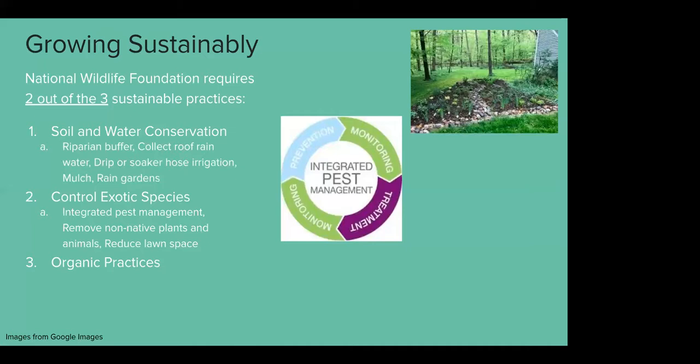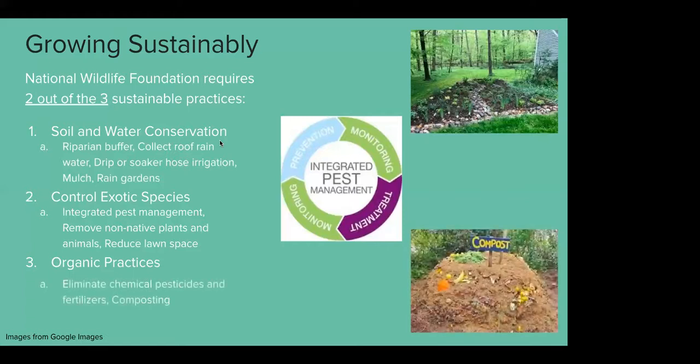Another control tactic you can do is reducing the lawn space. Again, just making sure the more native plants you can get into the ground and get going, the less space there's going to be for those invasives. And the last one is organic practices, and I'm sure a lot of you are already doing this one.